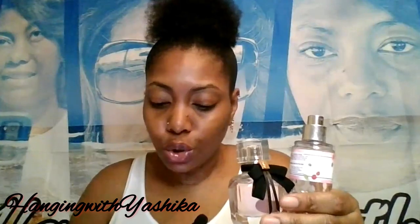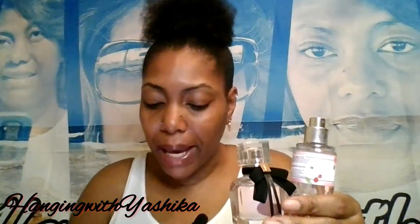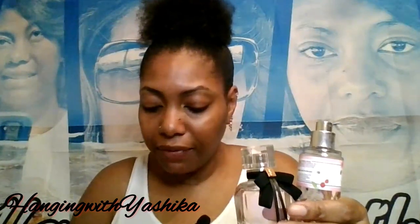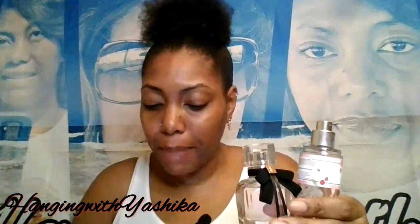top notes is strawberry, raspberry, pear, orange, tangerine, calypso, I guess that's how you say that, bergamot, and cologne. Middle notes is peony, jasmine sambac, Chinese jasmine, datura, orange blossom. Base notes is Indonesian patchouli leaf, and patchouli, white musk, vanilla, and Bronson, moss, and cedar.